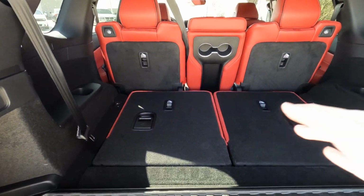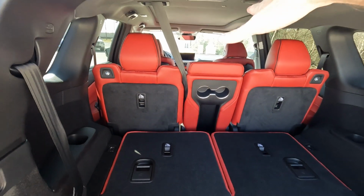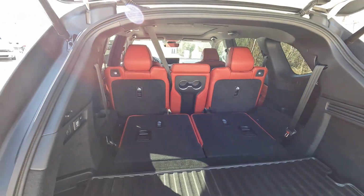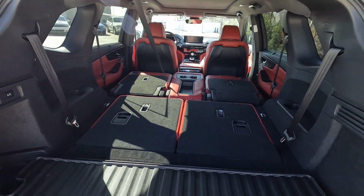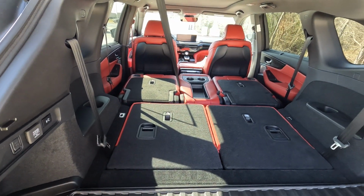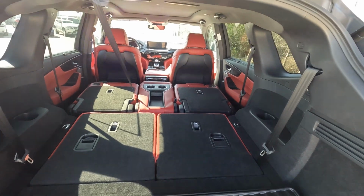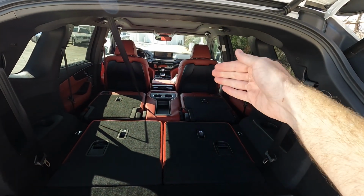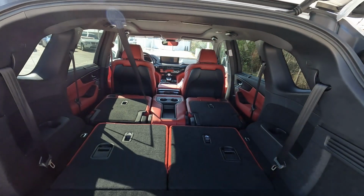If you're wondering about height from the floor up to the roof, we're looking at 36 inches of total height in that area. And last but not least, when we fold down the middle row seats and maximize cargo capacity, you're looking at a plentiful 71 inches. And one thing to consider is that you can move the front seats back and forth, so there actually can be a little additional space up there if needed.